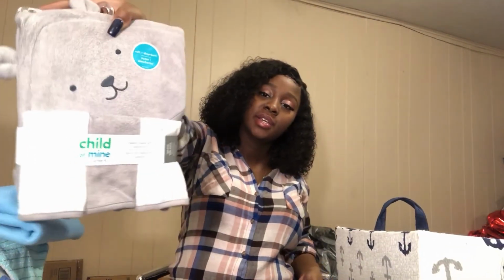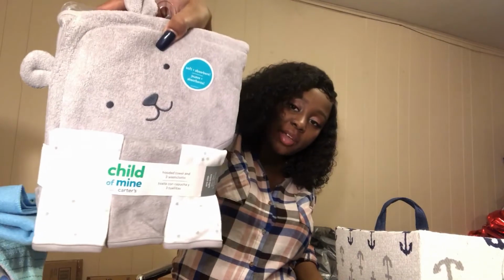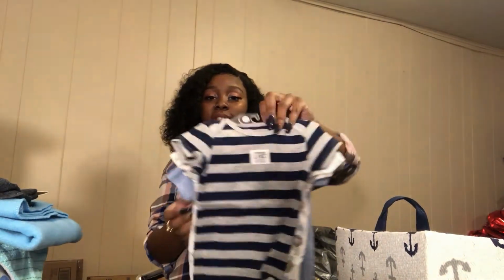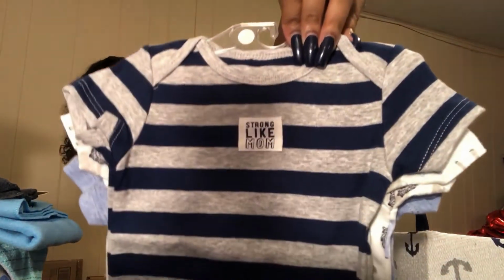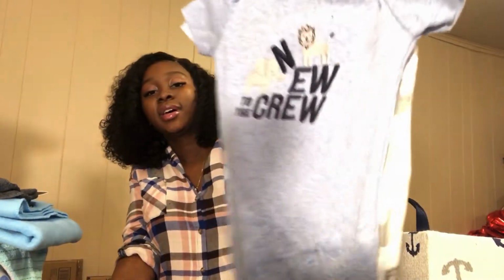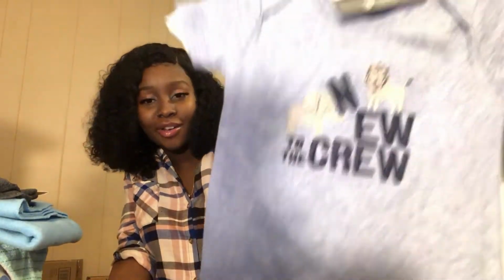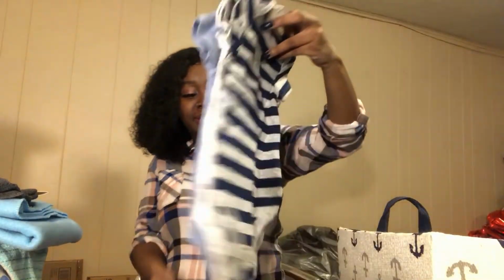A bath towel set. It has a hooded towel and then three little bath towels on there. Washcloths. Some little socks. Some more little onesies. This is cute. Strong like mom. Then that side. I got my animal on there, y'all. I don't even gotta say it. Y'all see it.